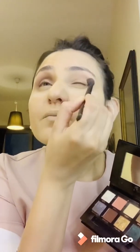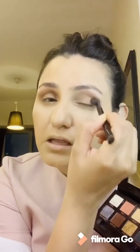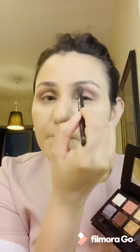It's very highly pigmented, so whenever you take some product on your brush, just dab it so some extra product will go away. And then again on the other side of your eye, crease, upper lid, just move your brush in a circle, and then on the corner side of your eye, just make a round circle. It will give you a very good effect.